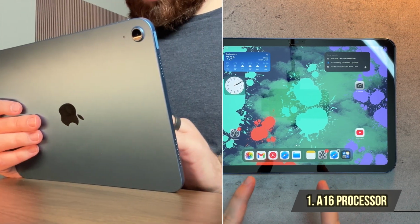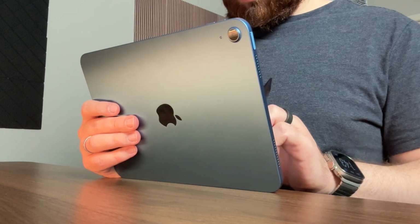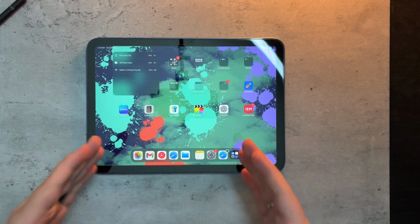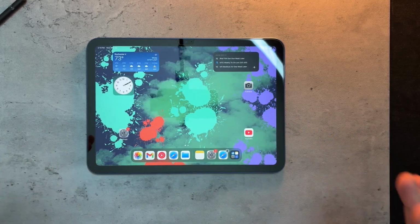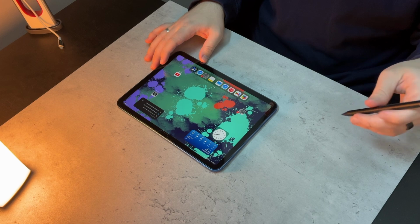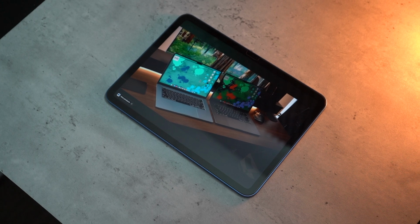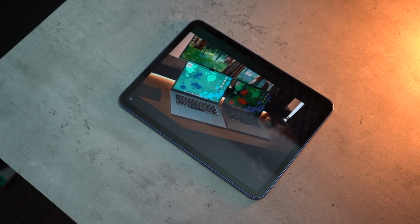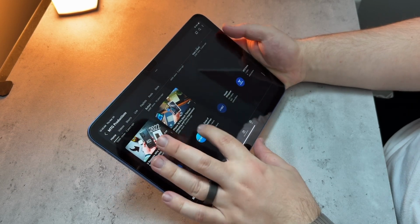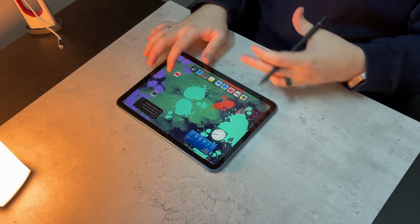It has the A16 chipset, which is a lesser chipset than the one found in my iPad mini 7, but on a day-to-day basis, that really didn't impact the way I use the iPad. I've been using this mainly for content consumption, browsing the web, using it for Notion and things like that, and it definitely has been very good. So you won't have any issues with that. And honestly, I feel like this is a great iPad for content consumption, for watching YouTube videos, browsing the web.